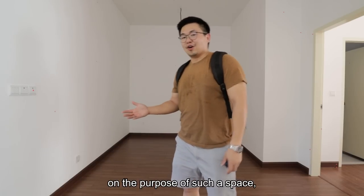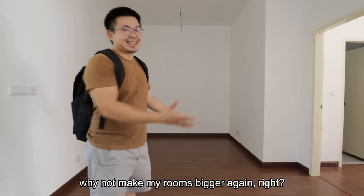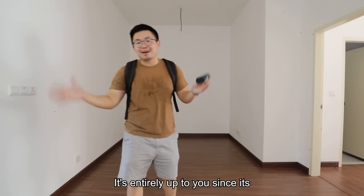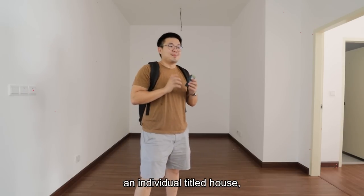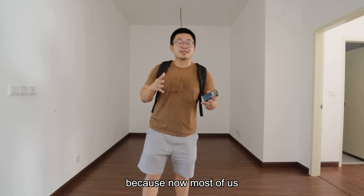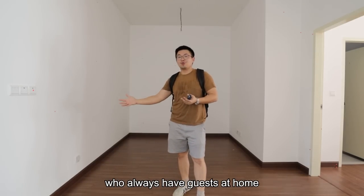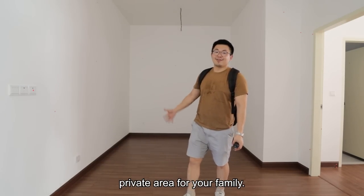And many may argue on the purpose of such a space, why not make my room bigger again, right? It's entirely up to you since it's an individual title house. But this can be a very great work from home space, because now most of us are working from home, or you're a person who always has guests at home. This can be a little private area for your family.